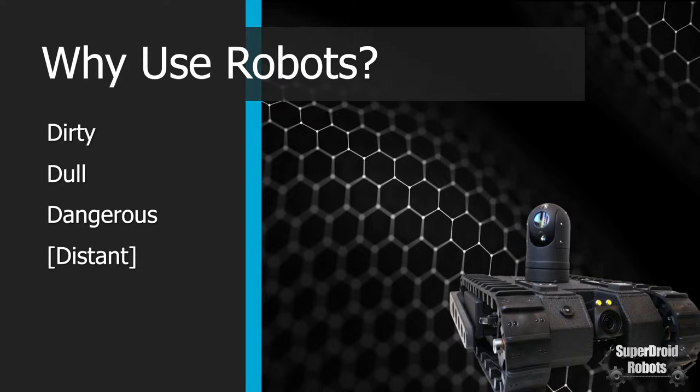are there situations in law enforcement that are considered dirty? Yes, I think there certainly are. I can think of one use case where a Boston Dynamics dog recently had an interesting run-in with a completely naked suspect that was basically accosting the robot. That definitely qualifies as dirty in my case. Is law enforcement dull? I'm not sure if that one applies here. I don't think there's much that's very dull about law enforcement. But are there situations in which robots are used in dangerous situations? Absolutely.